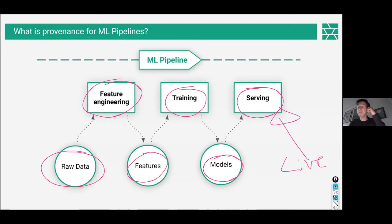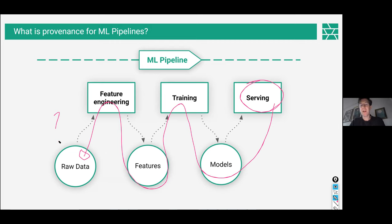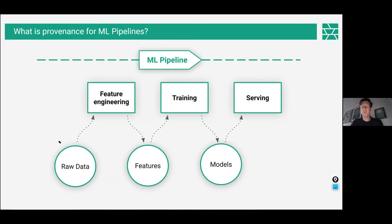So what provenance is basically is being able to go from one end, from your model that's being served over here, back to finding out what the data was that was used to train that model and who did it, how did they do it, when did they do it. Issues very much at the heart of enterprise computing that we work on, but also very useful for things like reproducibility, being able to reproduce a model, and also debugging models.